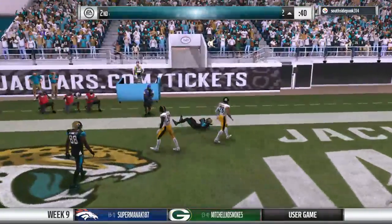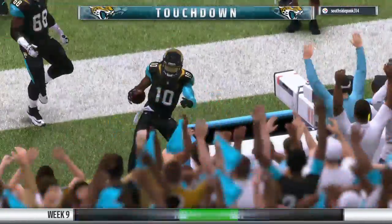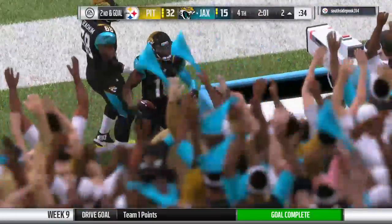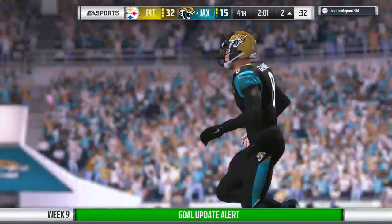Got his man. It's caught. Touchdown, Jaguars. Martavis Bryant, his 4th touchdown on the year. And the Jaguars get a score closer.